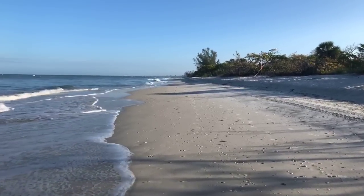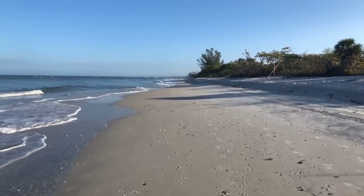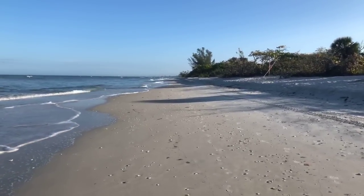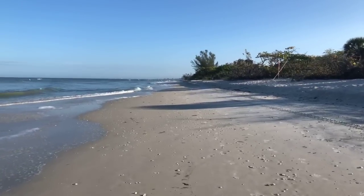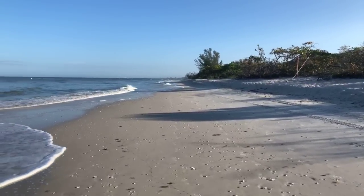I get a kick out of Roy and that sea foam. He thinks that is so neat. It is pretty to watch, the way the little bubbles in the sea foam reflect the sunlight. It's like a little prism. You see these little rainbows in it.